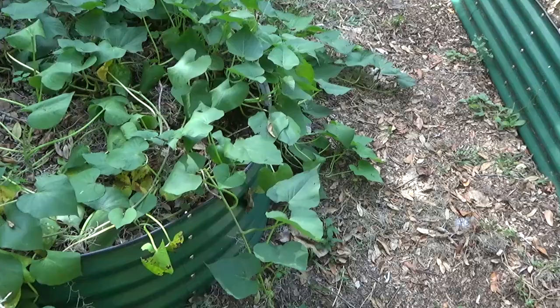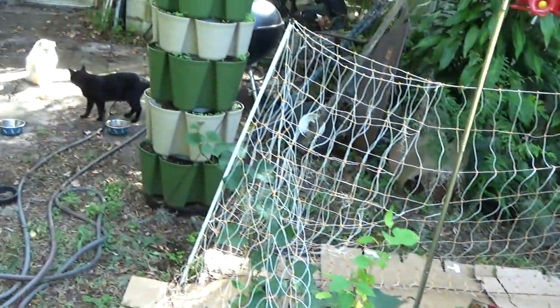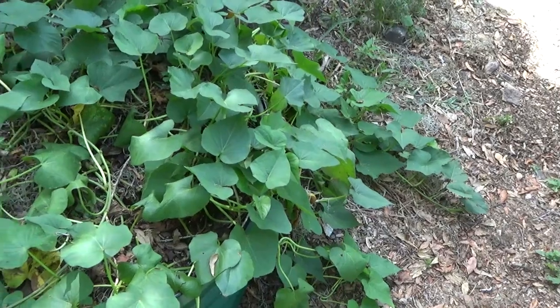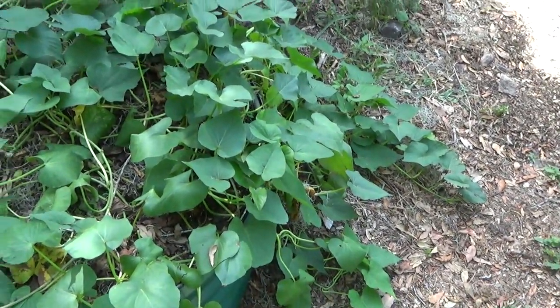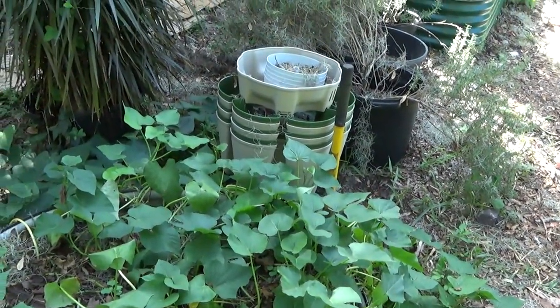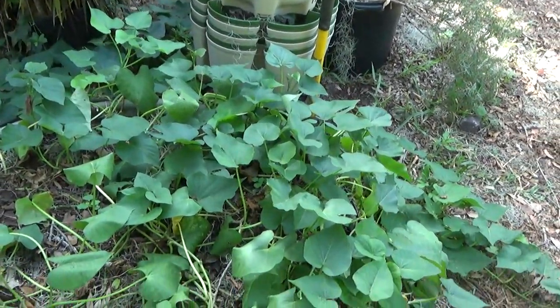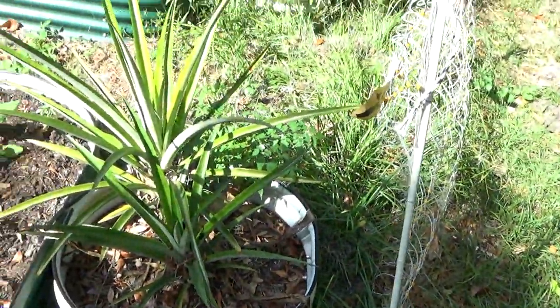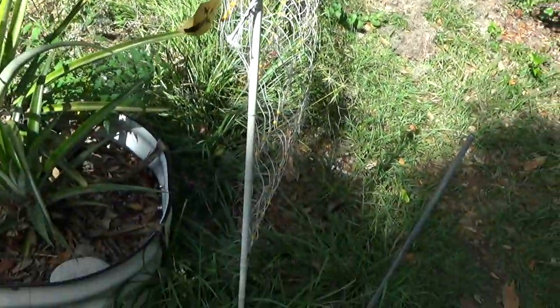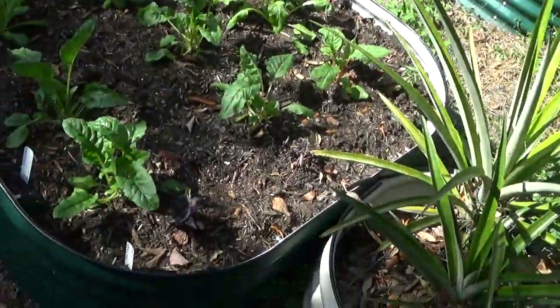Sweet potatoes, well, they're not going to be here much longer. In fact, they're trying to leave. But I'm hoping to have sweet potatoes for Thanksgiving this year, which means I need to give them a couple of weeks to cure after I do the digging. So, guess I'll be doing some digging in the next week or so. Pineapples, still more wild grass than I really need.